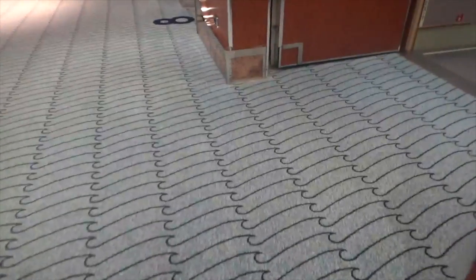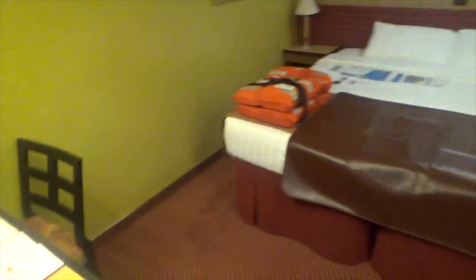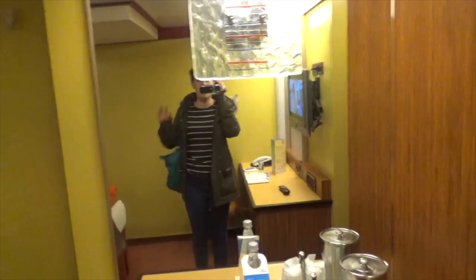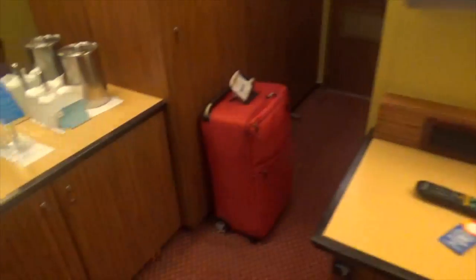Alright, we are looking for 8208. This way. Found our room. Oh, it's actually, for an inside cabin, it's pretty big. Nothing particularly exciting, but nothing horrible. It's quite yellow, quite red. There's a lot of room on the floor there for an inside cabin. There is a mini bar under lock and key, I think. A TV. A mirror. Our luggage is here already.